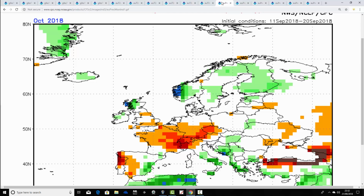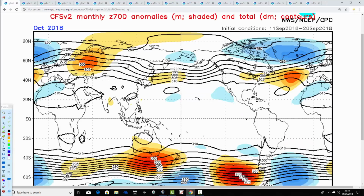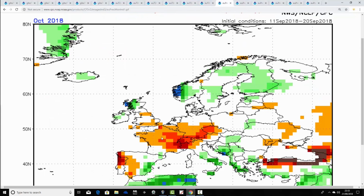So this is how the model is seeing things for October in terms of a precipitation perspective. So actually a little bit drier than I would have expected for central parts of Europe, across France, into Germany and into the Low Countries, coming out drier than average. Some parts of southern England coming out drier than average as well. I suppose that's because we've got this area of above average heights in the central part of the Atlantic. So that's probably sending some sort of ridge in across that part of Europe.